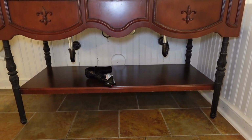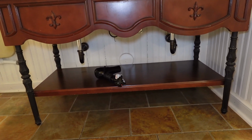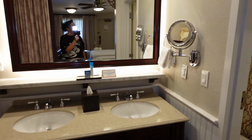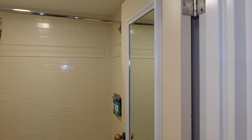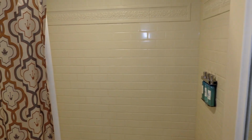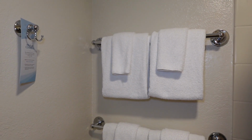Nothing is closed off, so things feel a little bit more cluttered in rooms like this, at least in my opinion, but still places to tuck things away, which I think is great. We do have a hairdryer down there, and that leads us into our bathroom. Now, first and foremost, full-length mirror on the bathroom door, so you can make sure that you are ready for the day. And this bathroom, as you'll see, is kind of small, but again, this is a moderate.